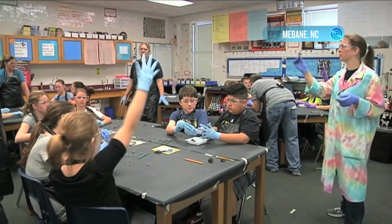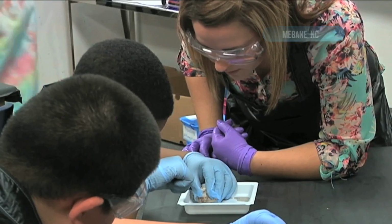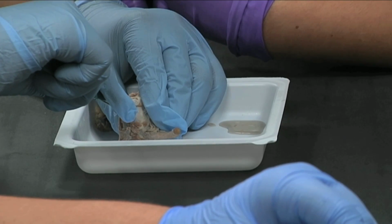Dissection is a part of many a student's academic life. In North Carolina, one classroom experiment focused on the similarities and differences of humans and their animal neighbors. Meg Smith takes a look at what can only be called an eye-opening experience. I want you to hold it by the optic nerve. These Hallfields Middle School 6th graders are learning about different parts of the eye.